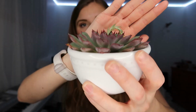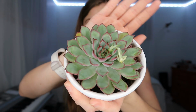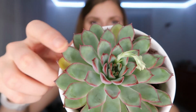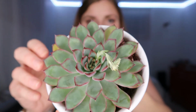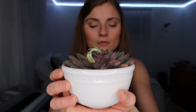You see the red in the sides. Honestly, I'm impressed that it's keeping that much red. It had a lot more, but you can see it has a little blossom going on. It's really pretty, and it has a little one in there too. I've never seen a blossom that looks kind of twisted like that. It's kind of cool. But yes, there's that one.